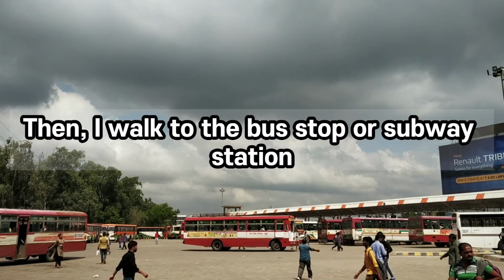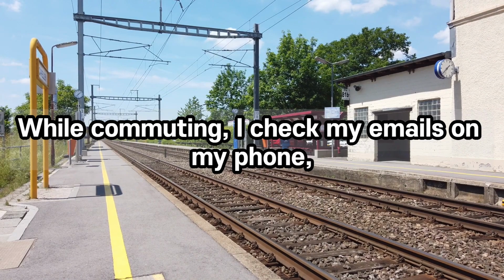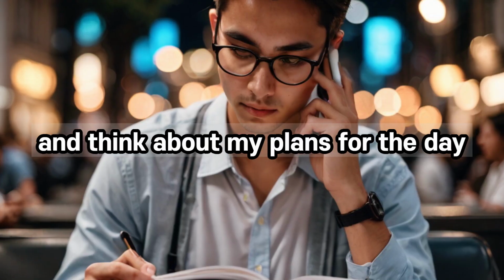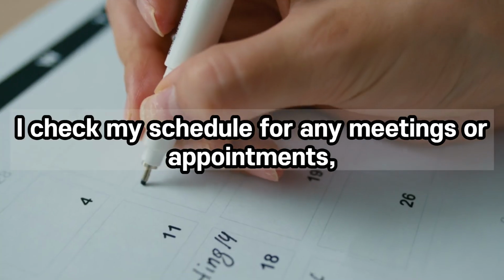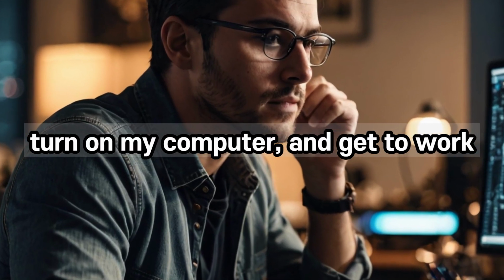Then, I walk to the bus stop or subway station. While commuting, I check my emails on my phone, listen to some music or podcasts, and think about my plans for the day. When I get to work or school, I dive right into my day. I check my schedule for any meetings or appointments, turn on my computer, and get to work.